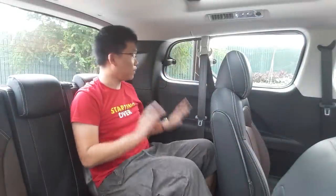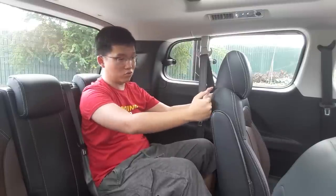So here at the back, these seats have to be furthest forward in order to give you any meaningful amount of room here at the back. I have good headroom. Okay, I have this much of leg room. So once again, this is enough space for me to cross my feet. Right.